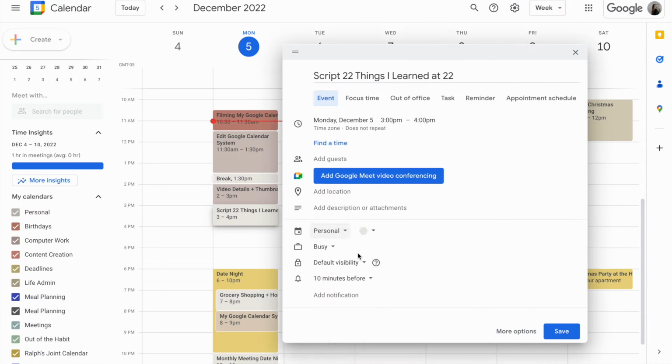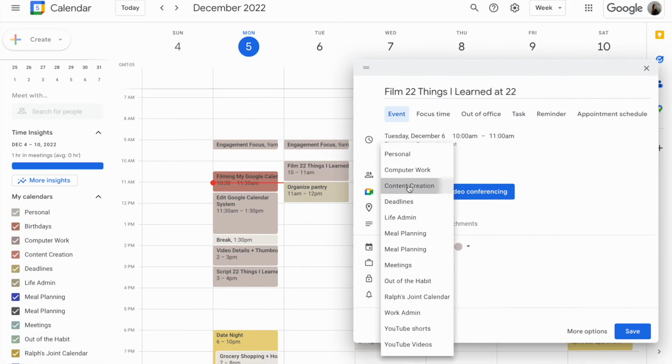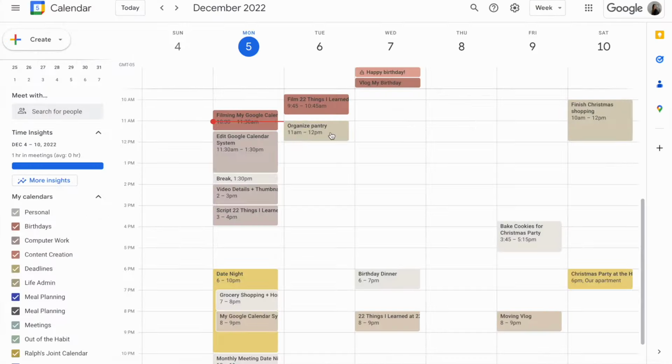So as you can see, after titling each event, I select the calendar and the color that best fits that specific task. And that way when I open my calendar, I can really easily see what tasks are where. It helps give me a very practical idea of what my work is gonna look like without having to get into the details. I'm filming that 22 Things I Learned at 22 video tomorrow, so I'm gonna make sure to script that today. Tomorrow I'm gonna organize my pantry, so I'll probably start that after I finish filming, but I'll give myself a little bit of a buffer in there just to be safe.